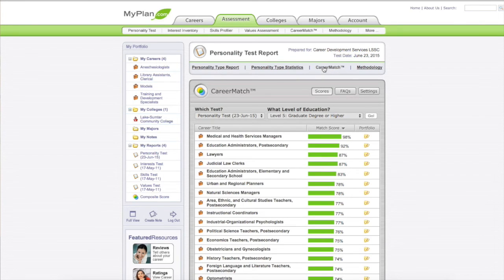At the top here, you'll see Scores, Frequently Asked Questions, and Settings. You'll note that the Scores button is already pressed. That's what you're viewing right now. But let's go and visit the Frequently Asked Questions.